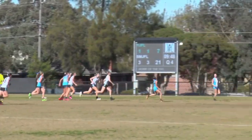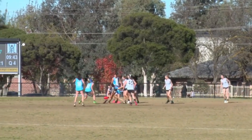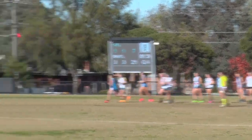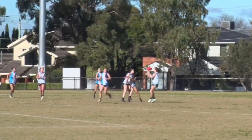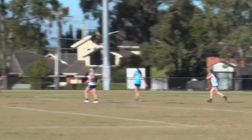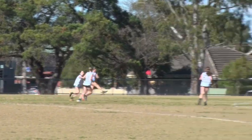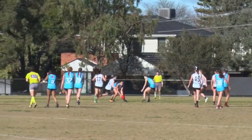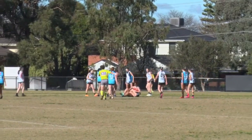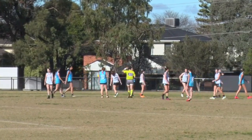Hawkins attack the football nicely. Kickers are high up and under in the air. No one able to take the mark. Over the top of it there that time is Colliver. Now, Yarra Junior clear. And it's just going to come back inside here for the South Metro Junior side, and it's another ball up.